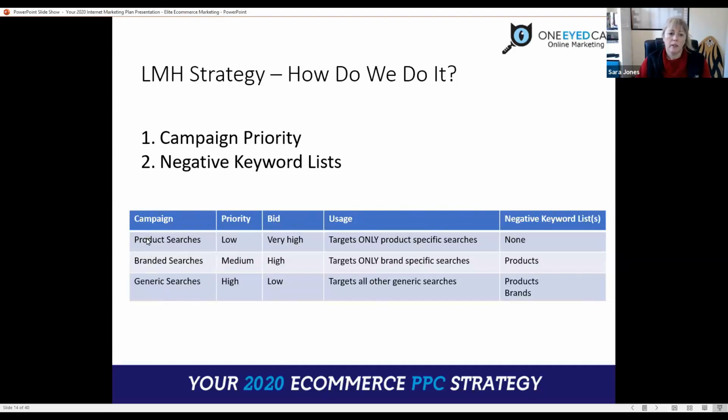So in this table here, we have got our 3 campaigns. The one at the bottom here, we've got generic searches. So I just want to show up for generic searches. Okay. My priority will be high, but my bid will be low. All right. But the negative keyword lists are added to this campaign. So this will never show up for any search with a brand in it, or any search which includes a product specific title, i.e. gel Nimbus, ASICS gel Nimbus.